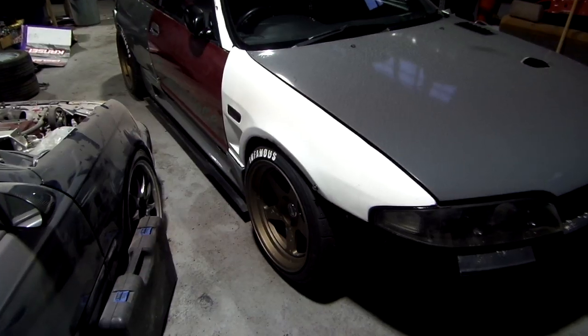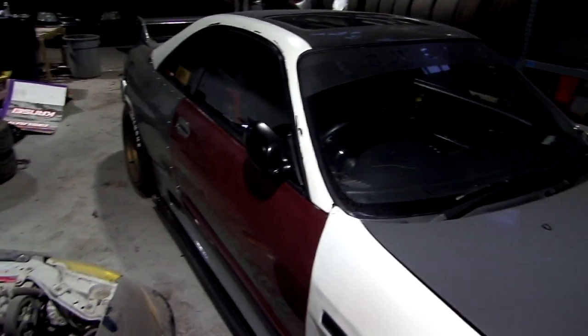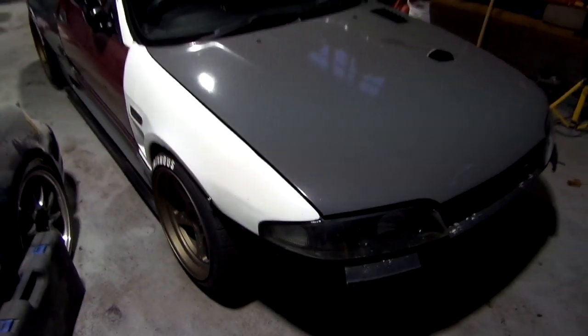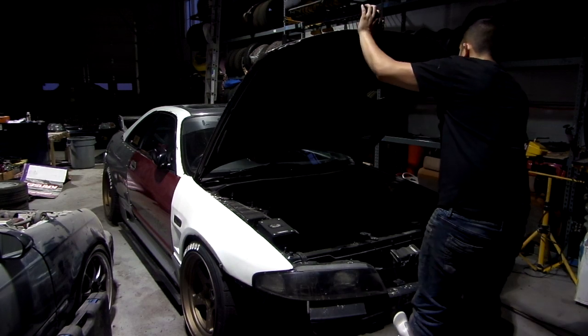Okay, so I've already started taking the wrap off of this side. I found that using a steamer works great, so I'm going to try to unwrap the whole car as quick as possible. It's a very tedious process, so I'm probably going to put you guys on a time lapse and we'll go from there.